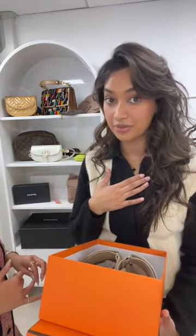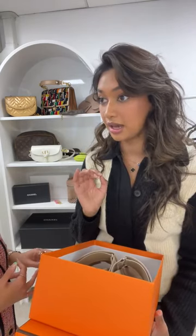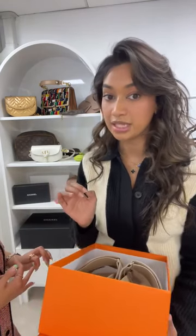I would say the 28 Box Kelly is, if I could buy my first one, it will be the 28. We had a customer come in today deciding between a 28 and a 32. I said to her, honestly, the 32 is obviously easier to come by, but the 28, it's not. And hands on heart, 28 is the perfect size for me. It works for me.